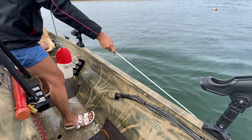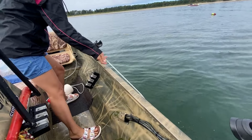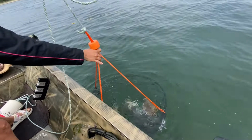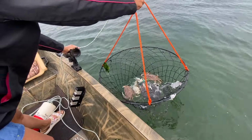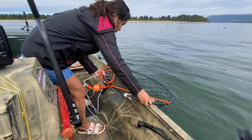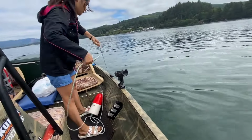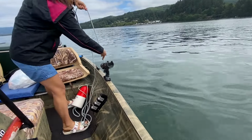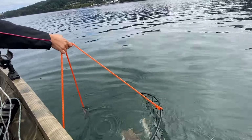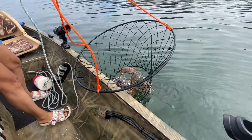Okay, let's move this. That wasn't good. We're gonna move. Pulling up another one. We're only letting these things soak for 15 minutes. Those are all small, huh? Yeah, they're all small.